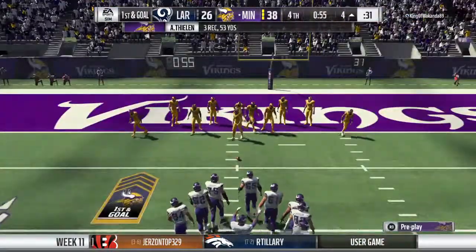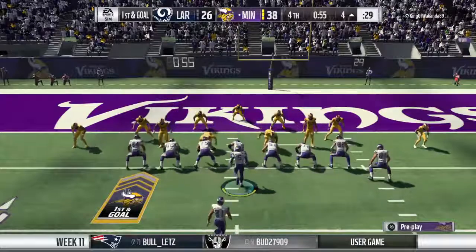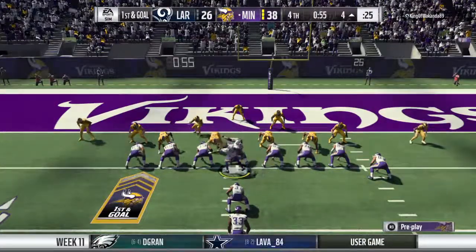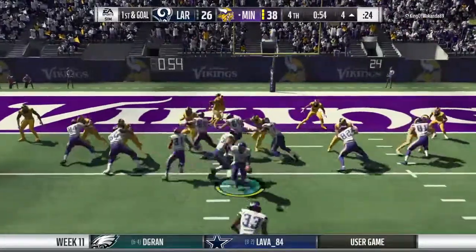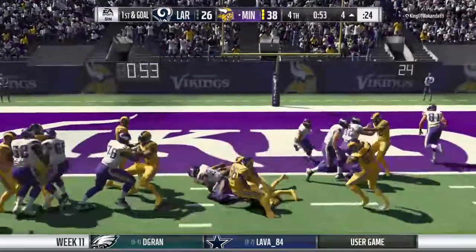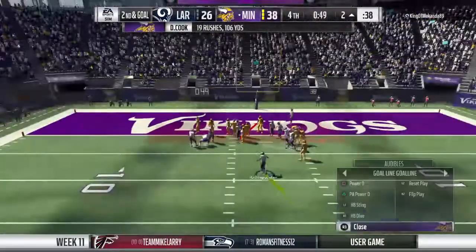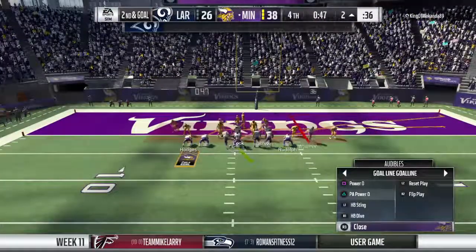1st and goal. Defense with their backs against the wall. A give. This is Cook. And he'll get him a bit closer as he's down to the 2-yard line. Give him 2 yards on that one.